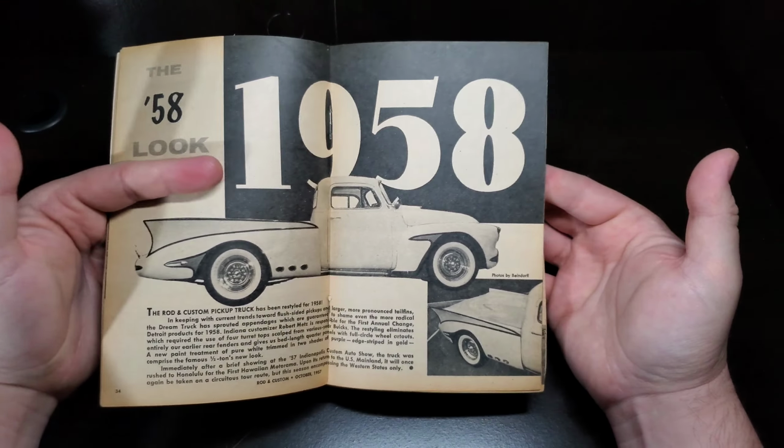Dragon at Kahuku. Class champions, July 7th, 1957. There's all the classes, their miles an hour, what they were running. Got a Ford there in the B Altered. Kind of neat, some early dragsters.